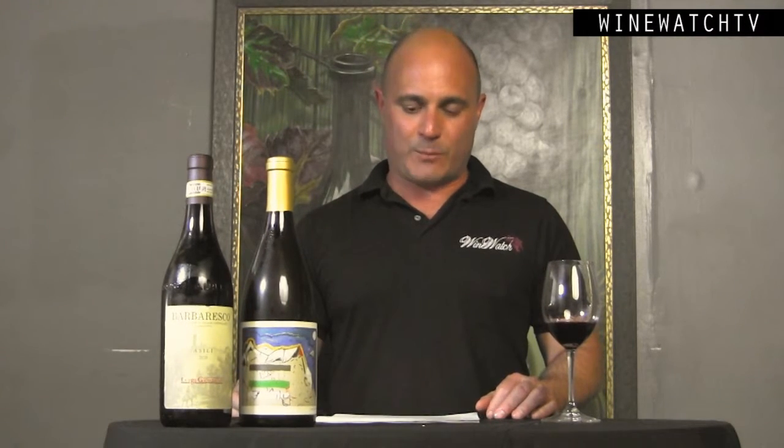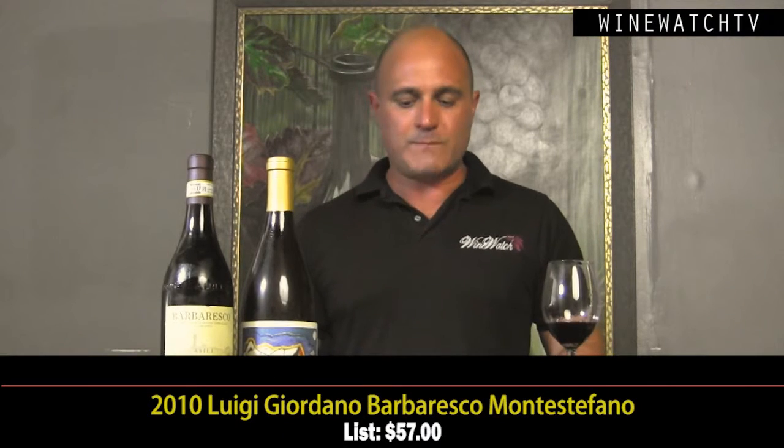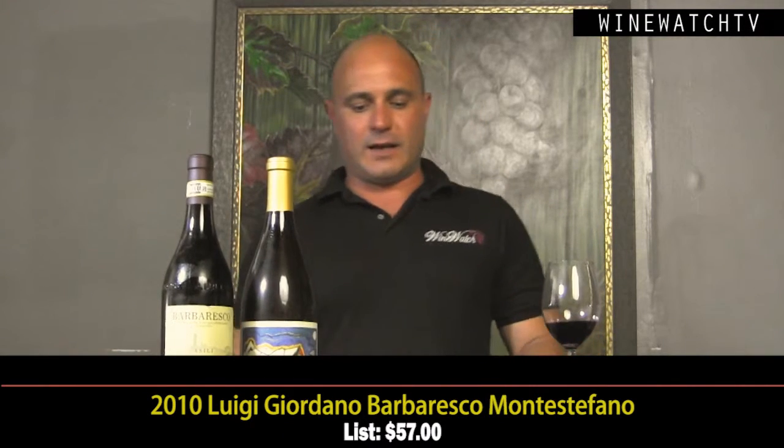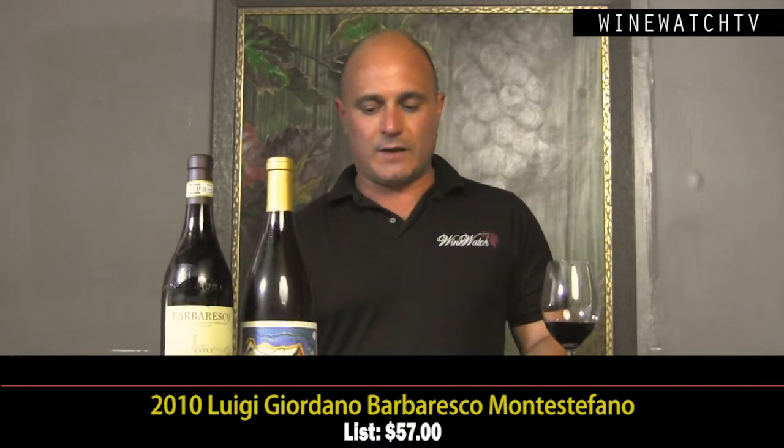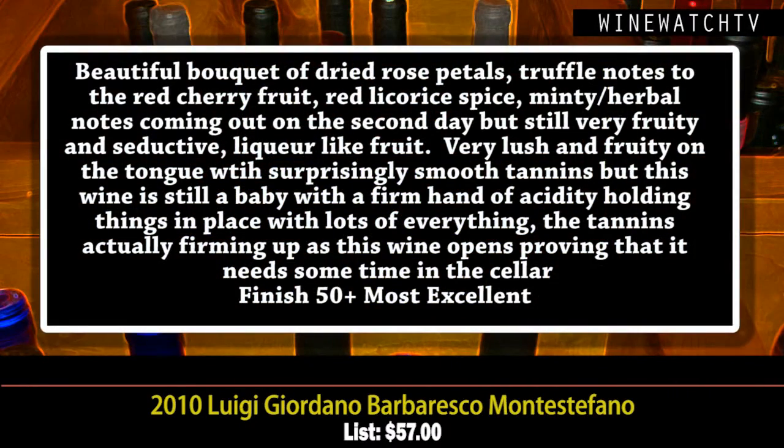This Luigi Giordano Barbaresco, Monte Stefano, most excellent. And this is the subzone, one of the communes in Barbaresco. And this guy, it's got a beautiful bouquet here. Dried rose petals, truffles, red cherry, red licorice spice. Just incredible concentration and richness. Mint herbal notes coming out on the second day.